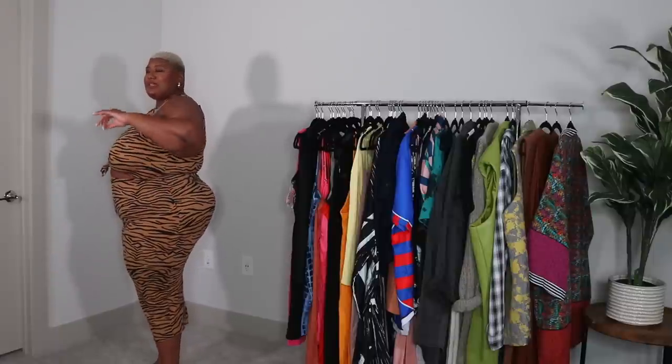But I would definitely recommend sizing down with this one unless you like a looser fit because it is pretty loose. And I feel like for what it is, it should have been tighter.